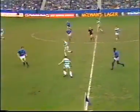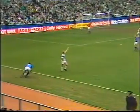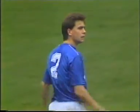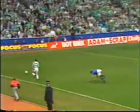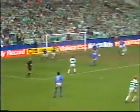There's Ferguson's header, straight to Miller, trying to release Tommy Burns. And Nisbet appeared to impede Burns as he tried to play the ball, yes. The ball was not within playing distance when Nisbet kept Burns away, so the free kick's been given. And here's Joe Miller, he's away from Nisbet this time. A good chance for Celtic.